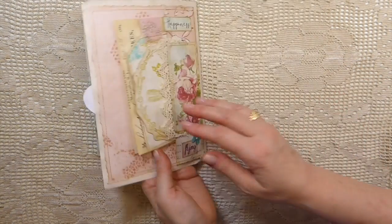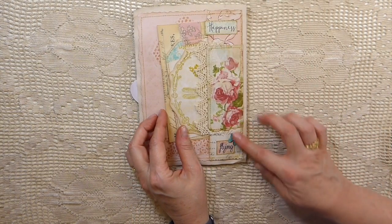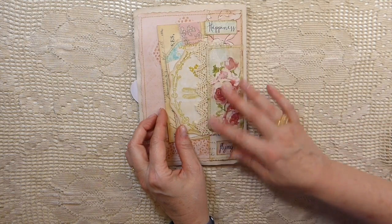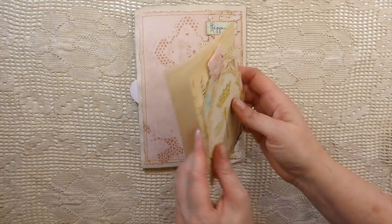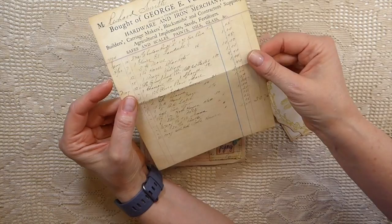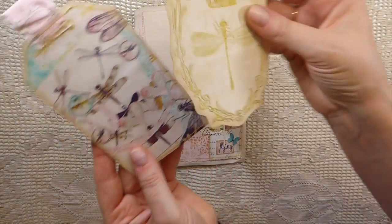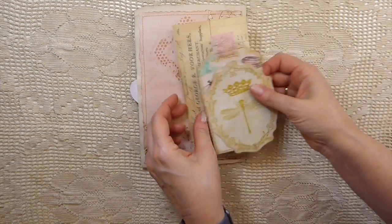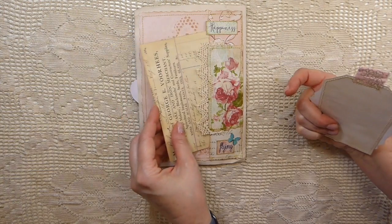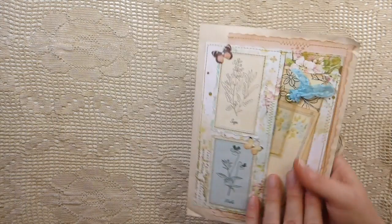Just beautiful. And then on the back here, again, she's got a lot of layers going on. All this has been stitched, some lace under there. Beautiful old receipt that she's printed out, and she's aged that. And then some more journal cards. Beautiful. Oh, that's beautiful. Really nice papers. Yeah, she has a beautiful choice of papers.